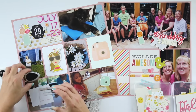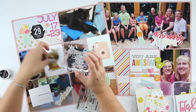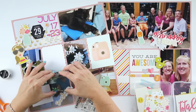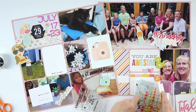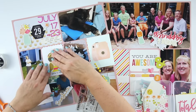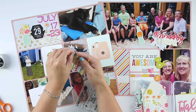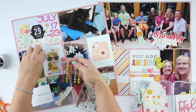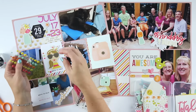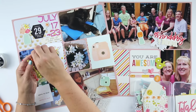And I see this question a lot in the Facebook groups that I'm on and just general app talk when people talk about using the Project Life app. People ask all the time, can you have your Project Life layouts printed, cut the pictures out, and put them in your pockets? And the answer is yes, you can, absolutely.